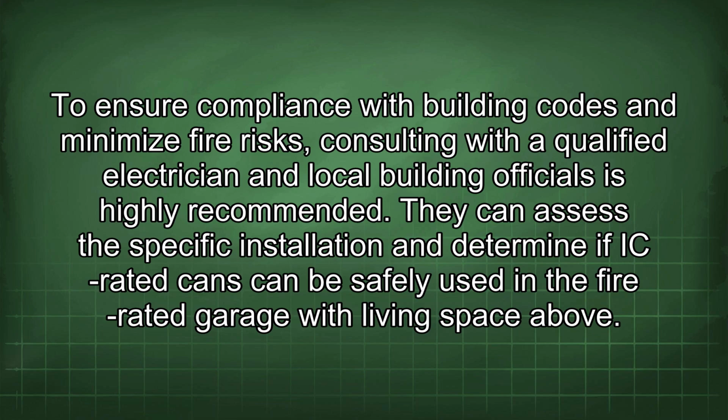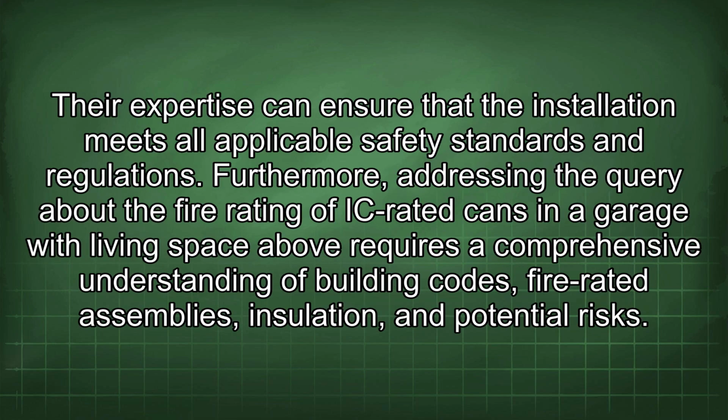officials is highly recommended. They can assess the specific installation and determine if IC-rated cans can be safely used in the fire-rated garage with living space above. Their expertise can ensure that the installation meets all applicable safety standards and regulations.